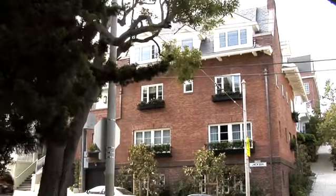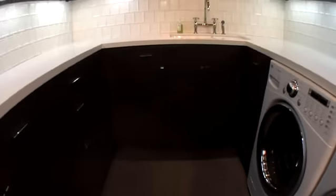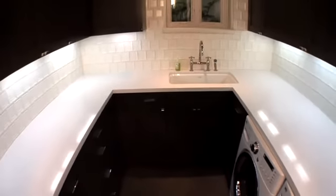One of the things that was fun for me is that I do design and build. But on this property, I did more build than design because we brought in all these fabulous designers. Well, lucky for me, I did get to put my hand into some things. And one of those things was the laundry room. And here we have a nice big space for lots of different things.